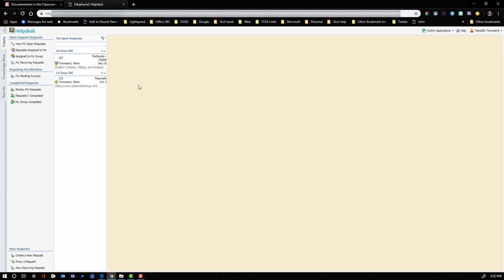If they reject it at the campus level for whatever reason, then you're going to be able to see that ticket after it's been rejected down here in the completed requests, because since it is not approved, it does not go on to the department. It just goes into a closed status, but you can at least see that it was a ticket that was closed on your behalf.